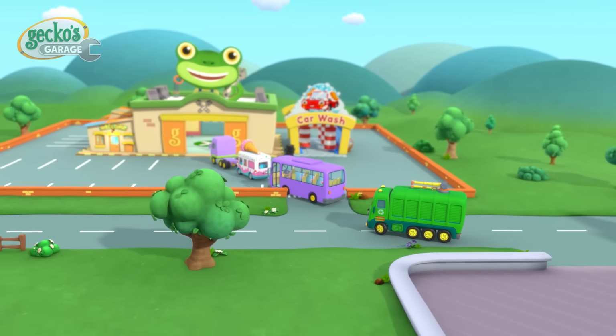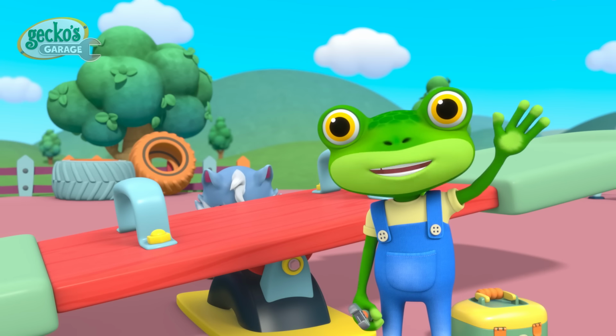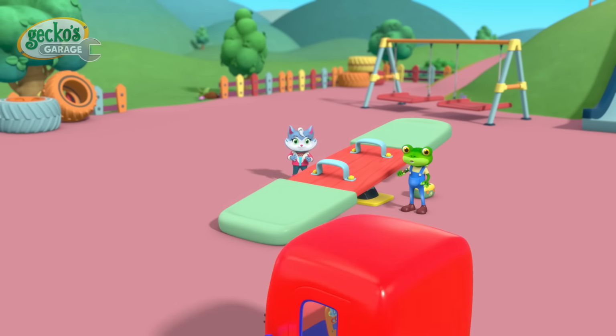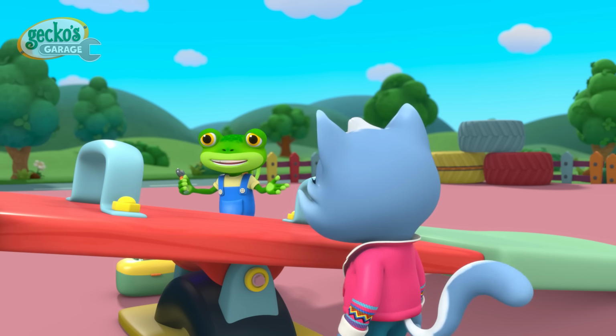Sly! Where are the batteries? Help me! Hello, everyone. We're at the playground today. Cat and I are fixing the seesaw. Be careful! Slow down, please, or someone might have a boo-boo.